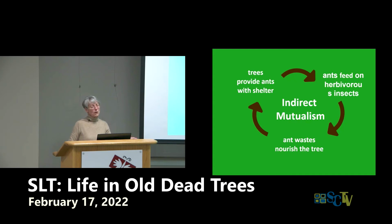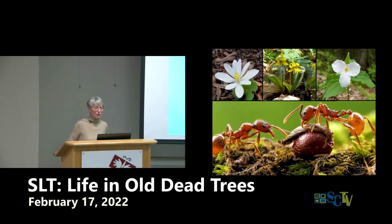So here's what you call indirect mutualism. One thing helps the other. The trees provide shelter for the ants. The ants eat the herbivorous insects, and the ant waste nourishes the trees. So win, win, win. And this is what nature does. It tends to pair things together that makes it better for everyone.